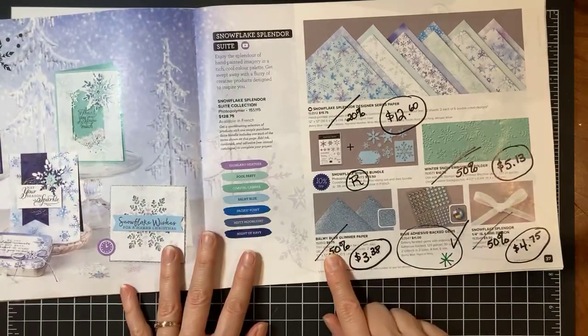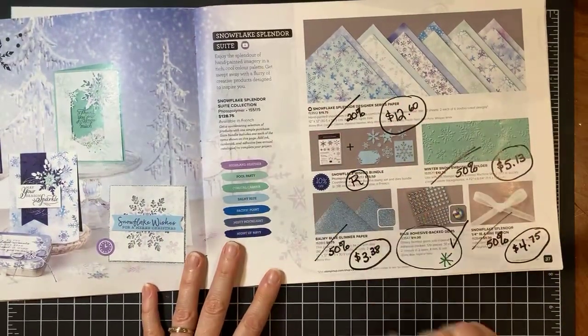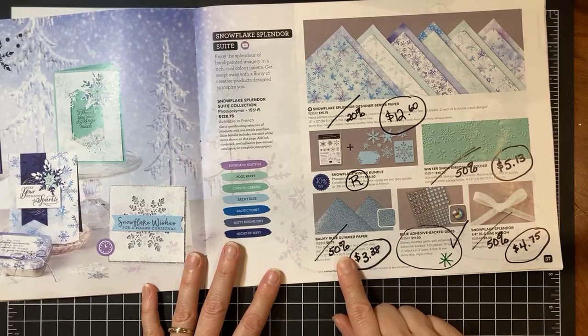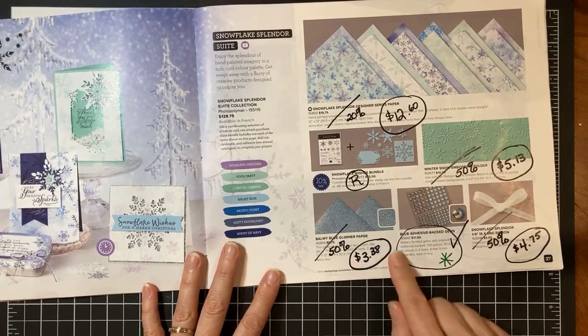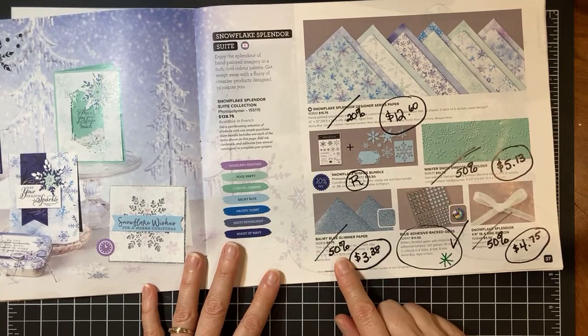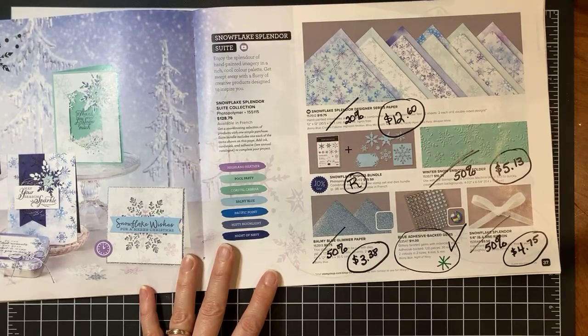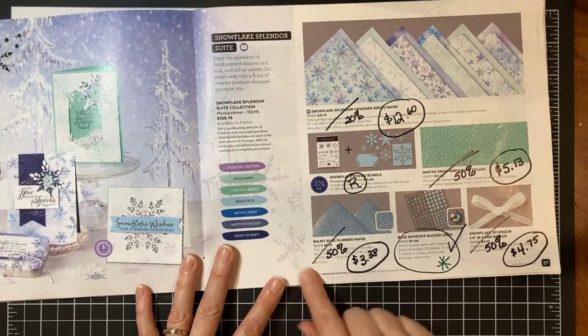And 50% off for the Balmy Blue. I know I keep being amazed, but a lot of these were my favorites. So yeah, the 50% off for this. They must have had a lot of this glimmer paper in their warehouse, because to put it down to 50% is a really good deal. Only $3.38. So yeah, mark a star beside that one.